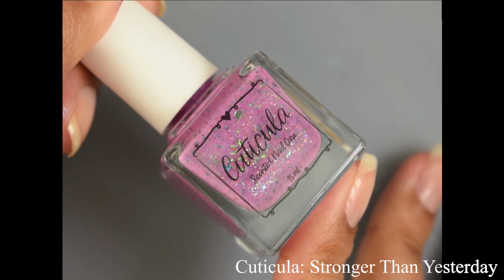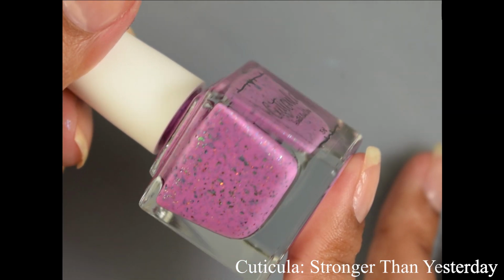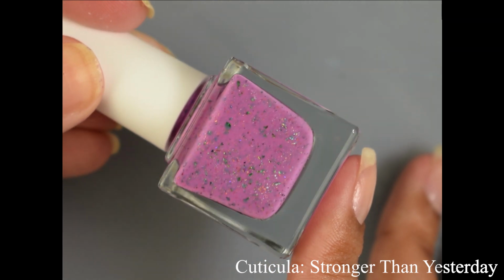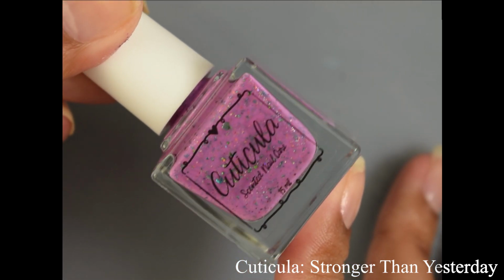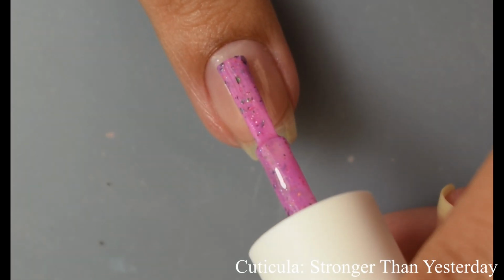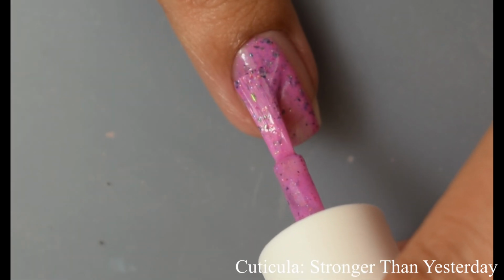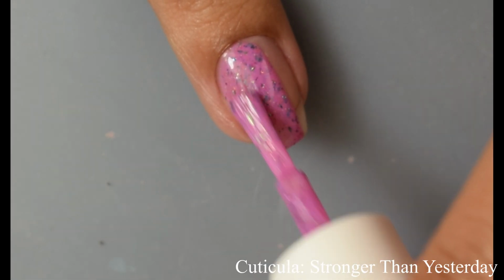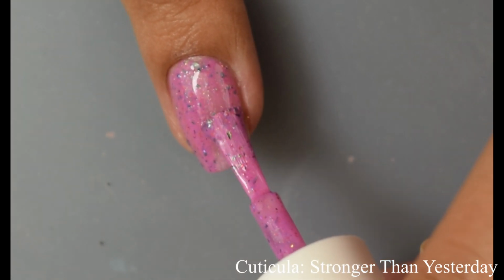And Cuticula brings us Stronger Than Yesterday. This is a pink crelly with various colored micro flakes, pink and orange holographic flakes, blue and green metallic micro flakes, and green to blue ultra chameleon chrome shifting flakes. There is no cap on this one. So this has another really smooth crelly-like formula. However, it behaves more of like a cream in my opinion. But it does have just a touch of that squish factor for a jelly.